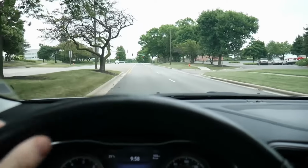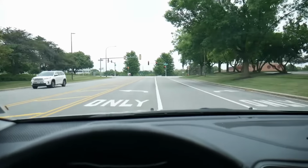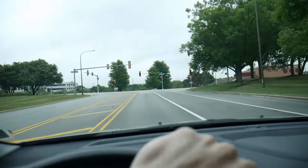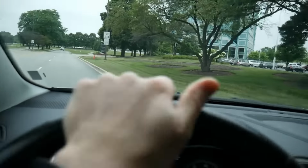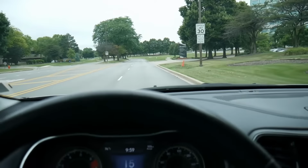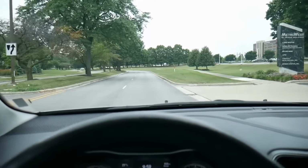So the last thing I want to check out is cabin noise. So let's hang another sort of illegal U-turn right here. Doesn't look like there's anybody around. And I'm just going to drive through these curves. Ooh, didn't do a good job that time. I'm just going to drive through a couple of these curves, and I'm going to shut up. And I just want to get a feel for how the vehicle sounds.